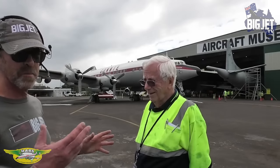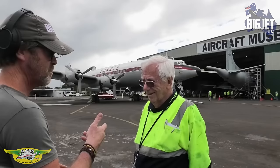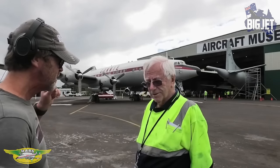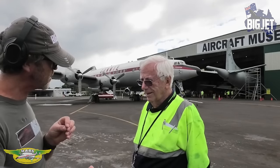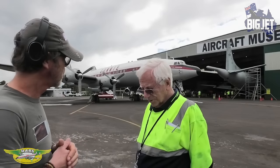Of course, we're talking about proper piston engines here, folks. We're not talking about any of that turboprop stuff. These are proper piston radial engines. Pratt & Whitneys? No, Wright Cyclones. Oh, they're Wright Cyclones. Because didn't they change to Pratt & Whitneys later on, or was it the other way around? I don't know. But these are Wright Cyclones.